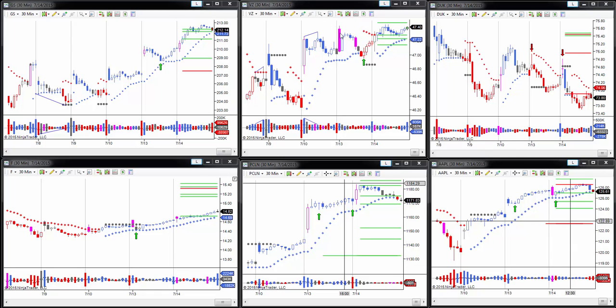On Verizon, you can see I have specifically mentioned I thought it would come back and test the ATR. We had a bar that gapped up and then came down, came to the ATR, flipped it, but formed that line of congestion dots. Then you had diverging volume and up it goes.